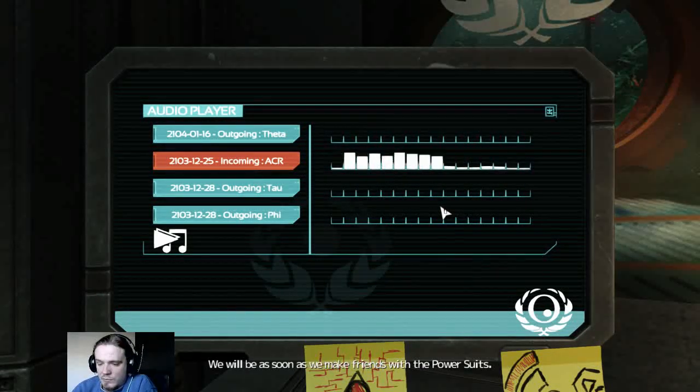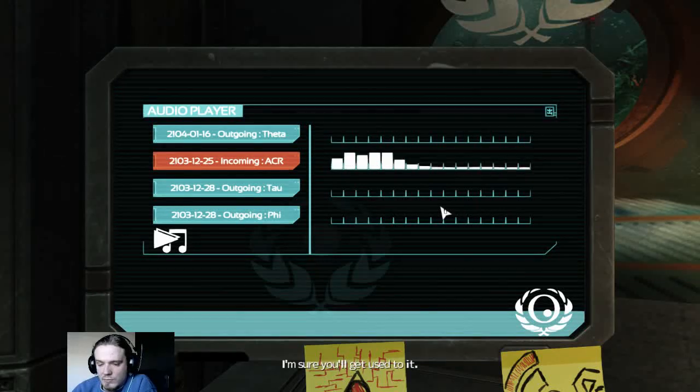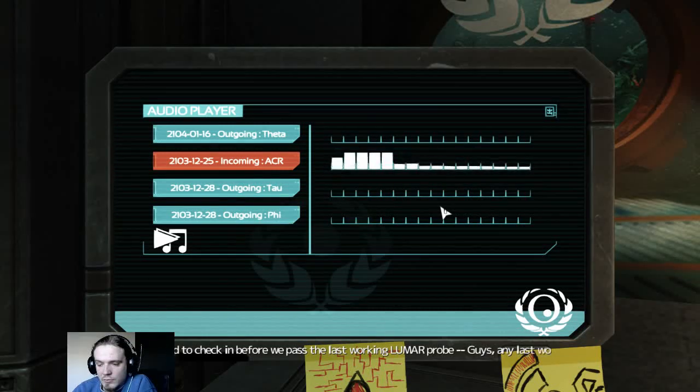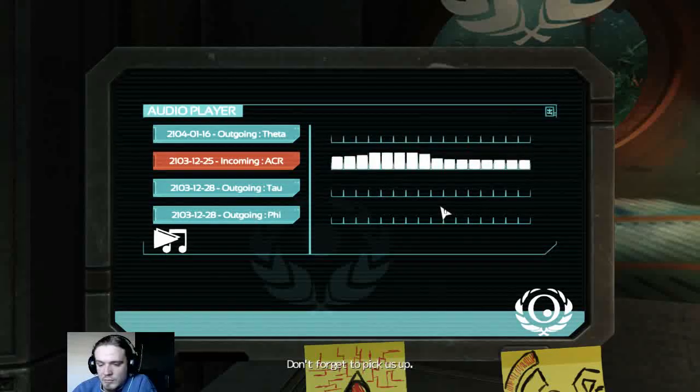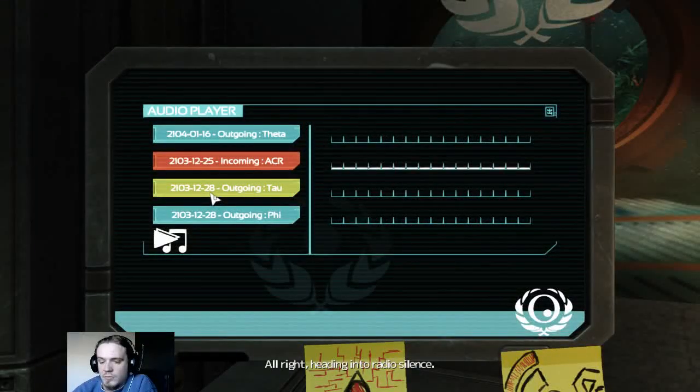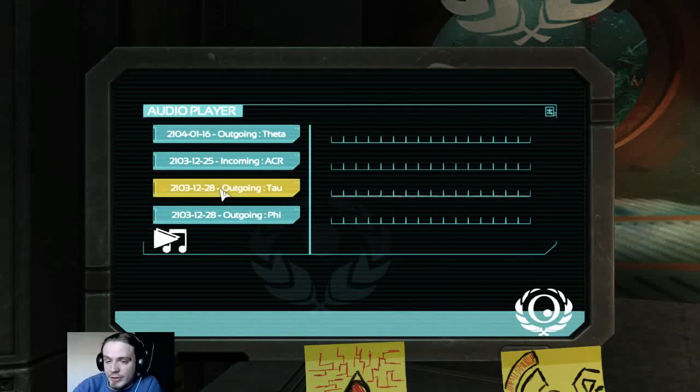You will be as soon as we make friends with the power suits. I'm sure you'll get used to it. Look at that. Just wanted to check in before we pass the last working Lumar probe. Guys, any last words to Omicron? Don't forget to pick us up. You heard that, right? Don't worry, we won't forget. Alright. Heading into radio silence. Good luck, guys.